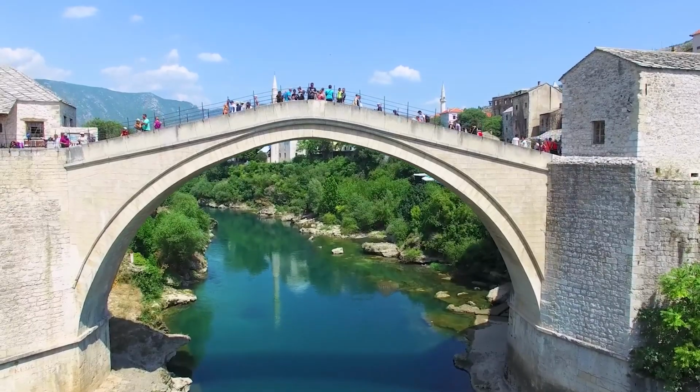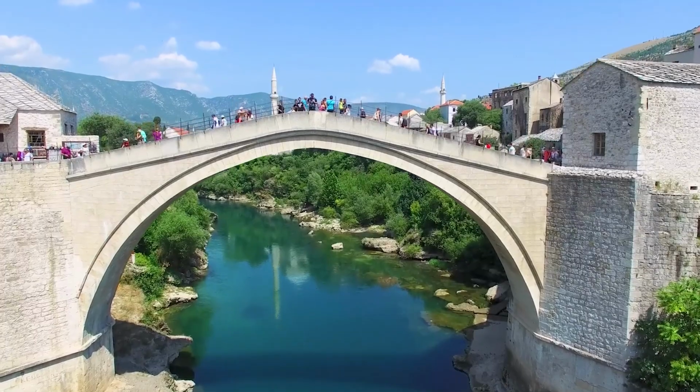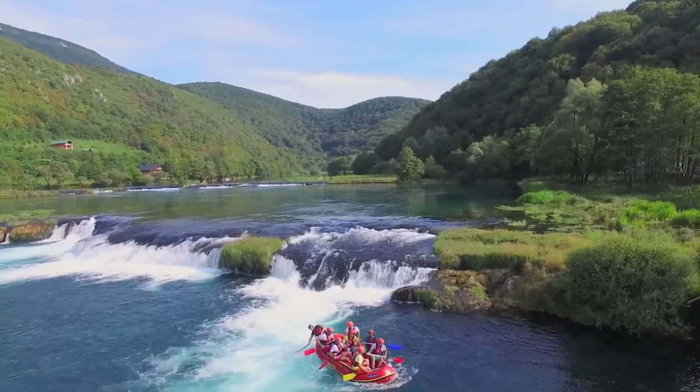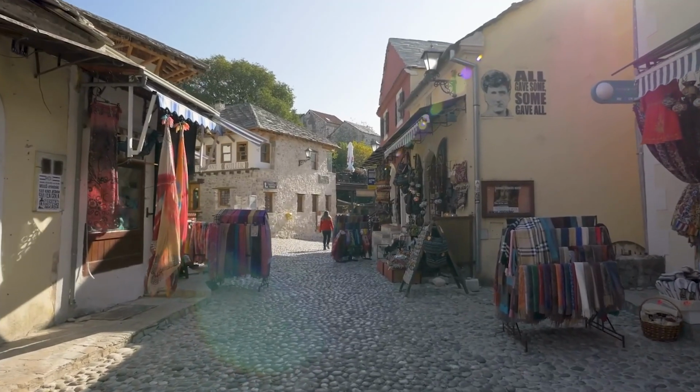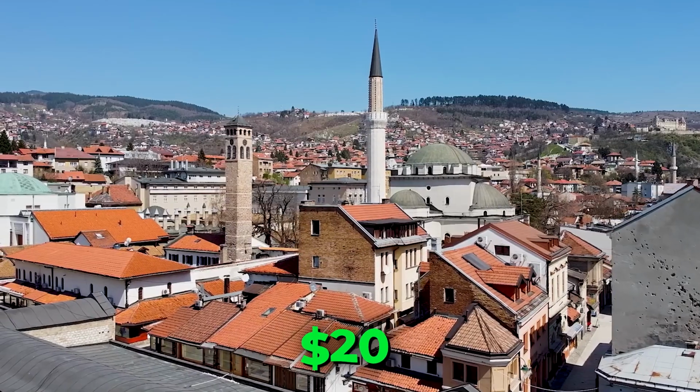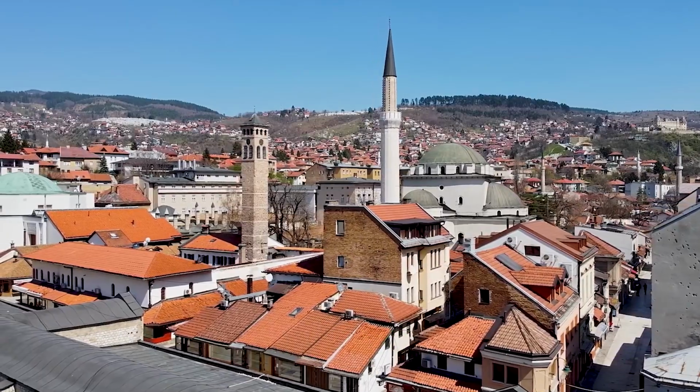Visit Mostar's bridge early. 9 a.m. typically avoids the noon rush. Bring a waterproof phone case for Jajce's falls. It's a game changer. Buy copper crafts in Počitelj, around $20 direct from artisans, far less than city prices.